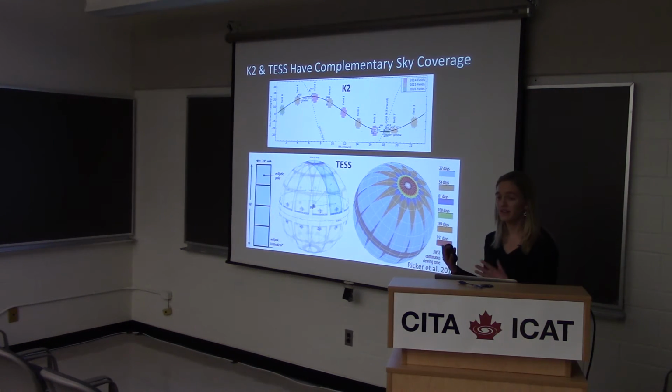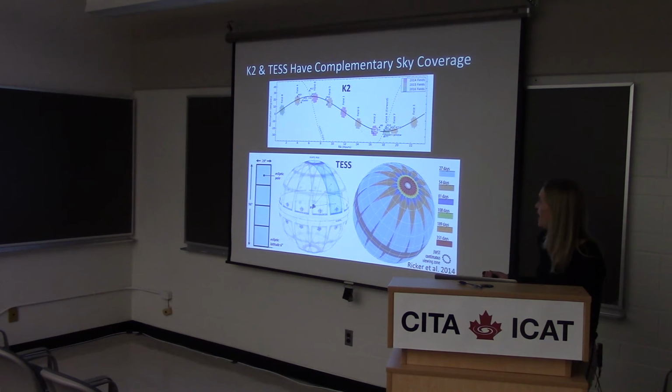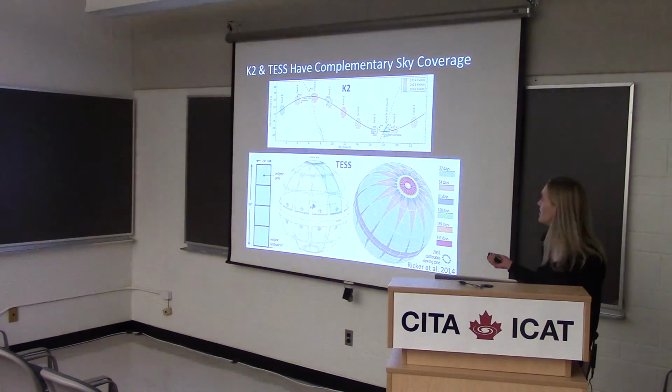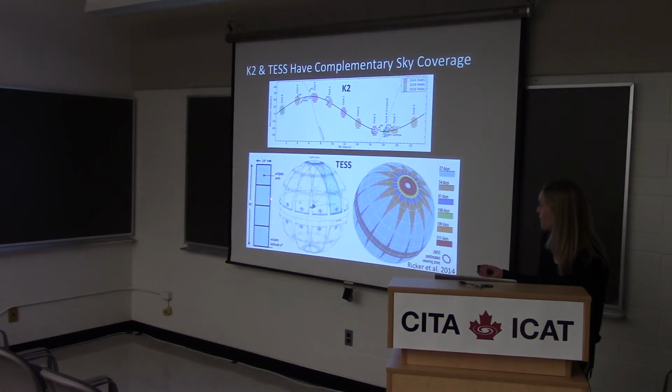Just to put things in context, this is the K2 fields. So here we have just all the fields of the ecliptic, where each of these is roughly 80 days of coverage. And then with TESS, we're going to do the rest of the sky, everything but the ecliptic. TESS has 4 cameras, so 1, 2, 3, 4. And they're set up so each of the 4 cameras points in a different part of the sky. One of the cameras is always pointing towards the ecliptic pole. The other 3 point farther down.